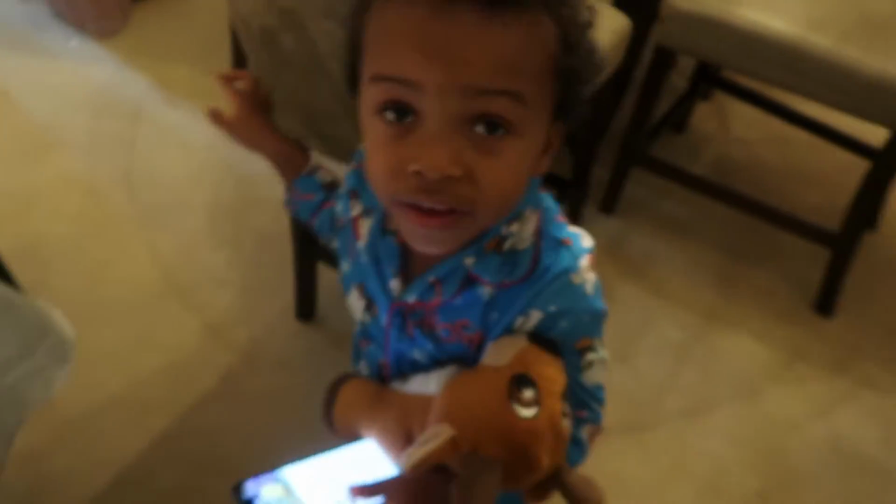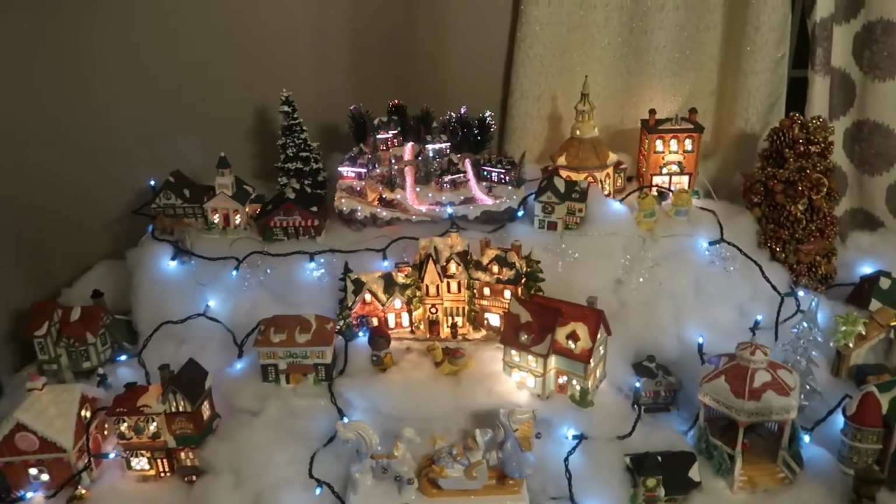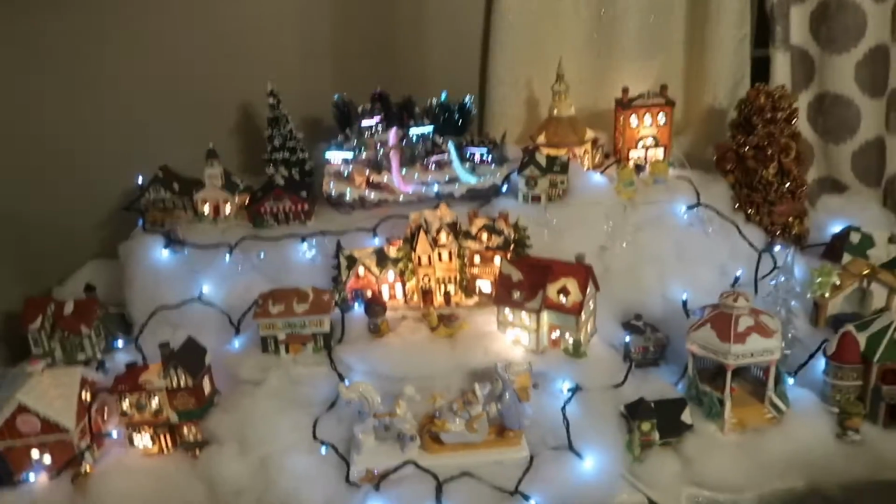Jaden, huh? I showed them the tea house, how the streets light up with these little lights. Look at this, down the street. This is the whole thing from a distance. Hold on, let me make the camera focus real quick. Yep, this is the whole town. Whole Christmas town.